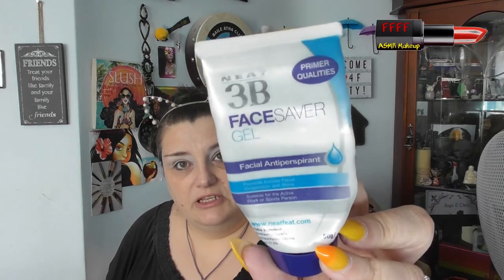Face is washed, moisturised, SPF'd and primed. This is the antiperspirant primer that I use. I've had some questions about this. I have got a film linked in my description box detailing that antiperspirant primer.